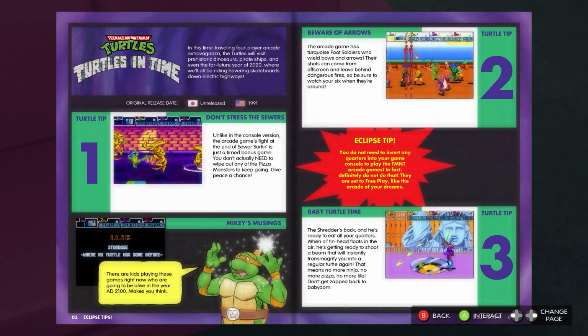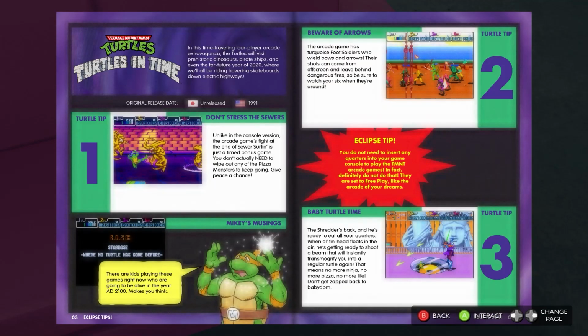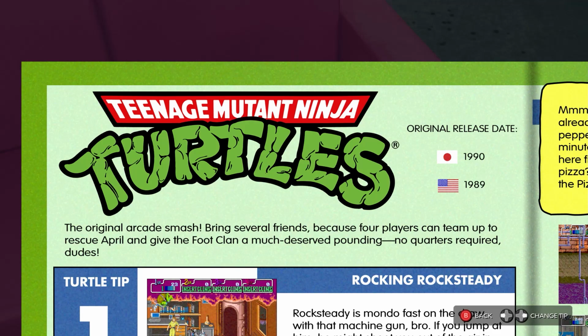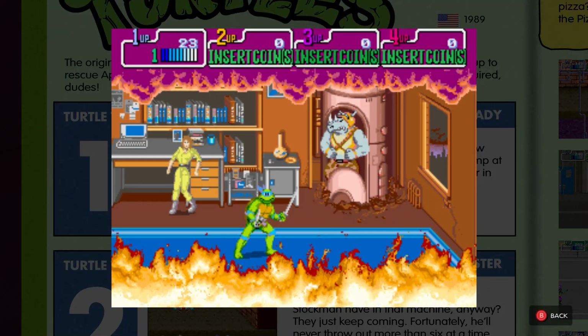There's a lot of stuff here. Strategy guides, if you need any hand dealing with those games. Interact. Oh my, nice. Oh, that's great. Say your prayer, Koido.